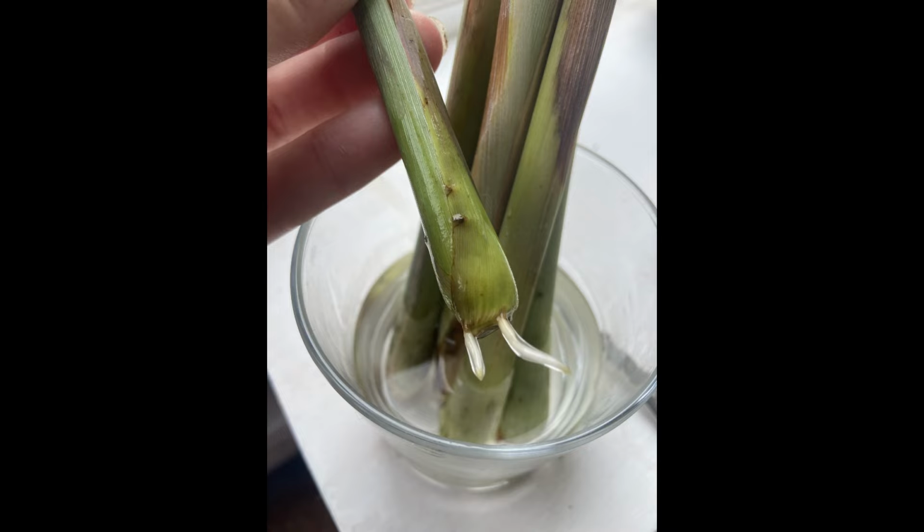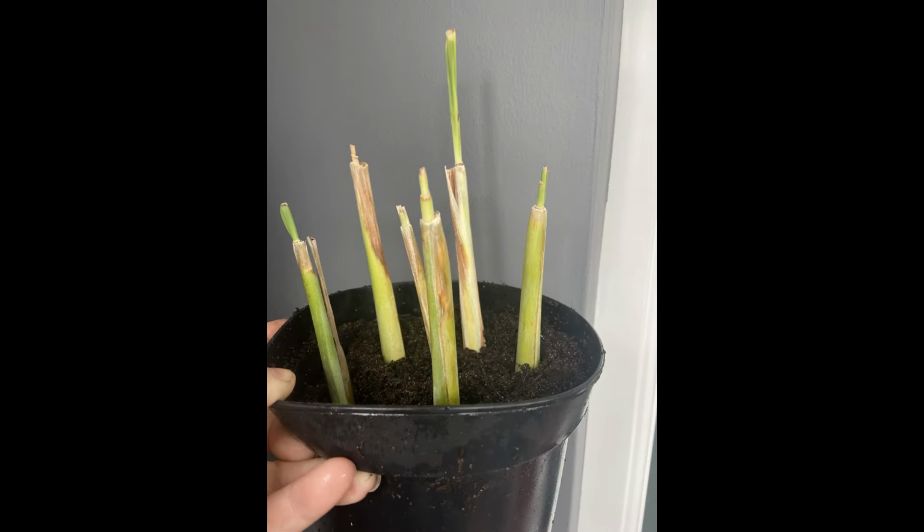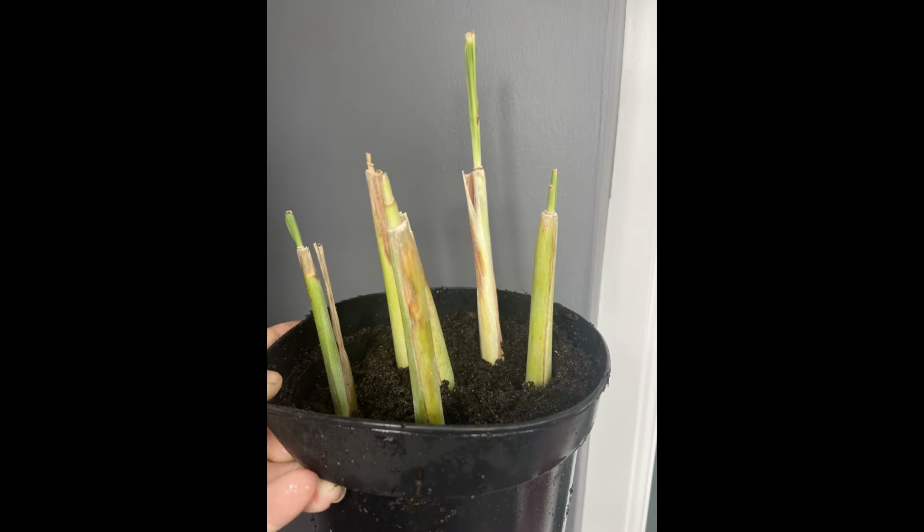So I've now popped them into some compost, and I'm hoping that I'm going to be able to grow some lemongrass this year. I'm going to be probably growing this in a large pot, and then I'll be able to move it into the polytunnel during the winter because it's not a plant that likes the frost.